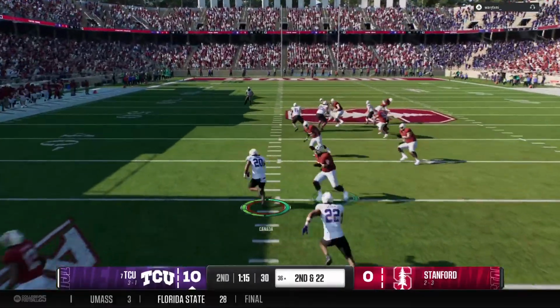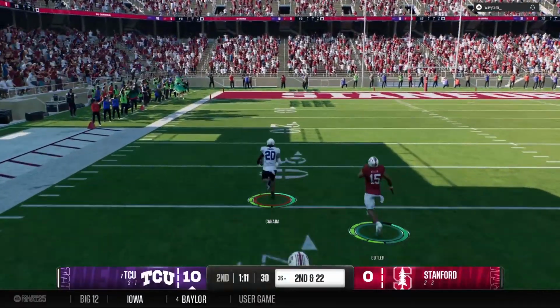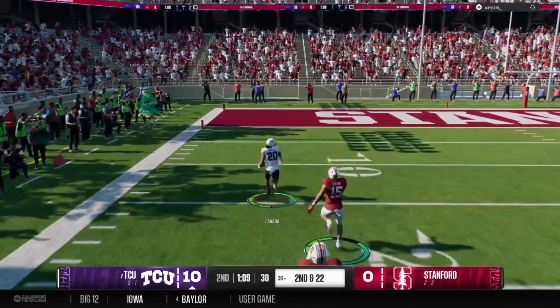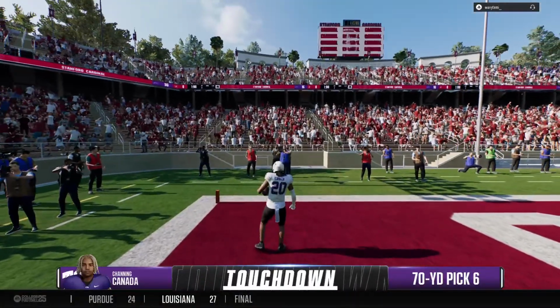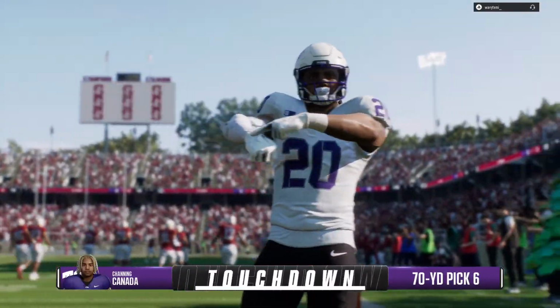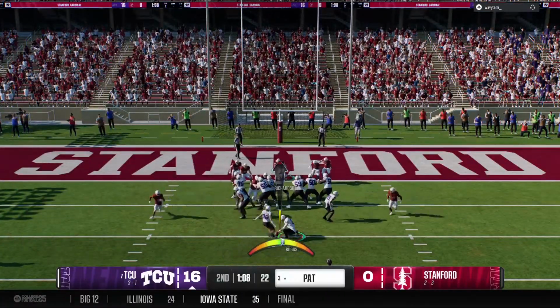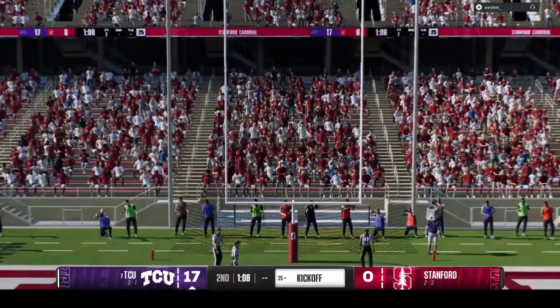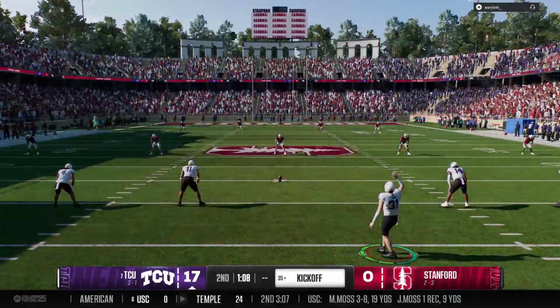Fires a bullet. Now it's picked off. Takes it the other way. The 20. And he's going to take it all the way back. Touchdown, TCU. No midseason doldrums for these guys as they push out the lead in week 6. And with the extra point, they now have a 3-possession lead at 17.